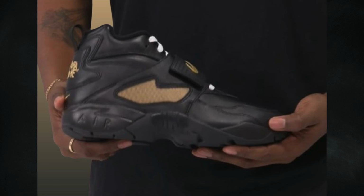These are dope. They've been doing really good on these new colorways. They're telling a story, which I've been a huge fan of.